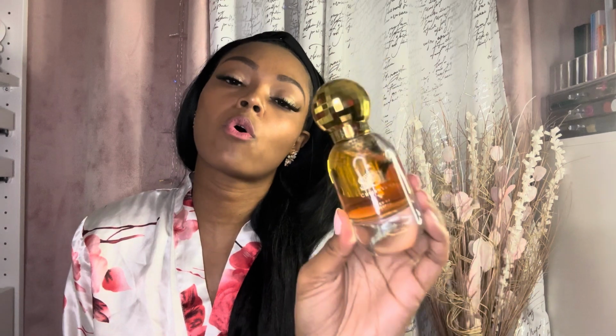I have also heard that people say they don't like it because it's cloying to them, and it's not cloying to me. That's all I gotta say. I like it. I love it. I want some more of it, and it's gonna stay in my collection. I will get it back up to this once it is complete. I do use it, and I do have like the little miniature.